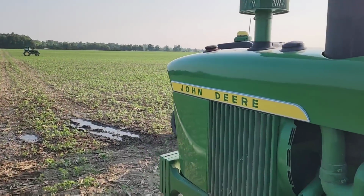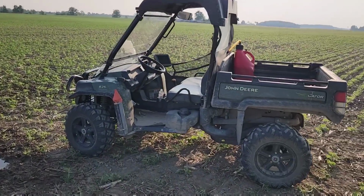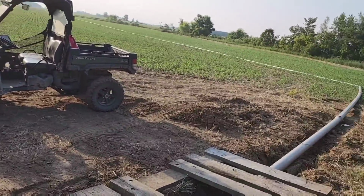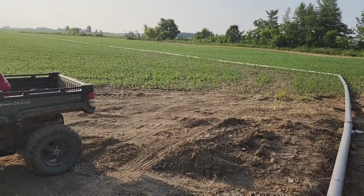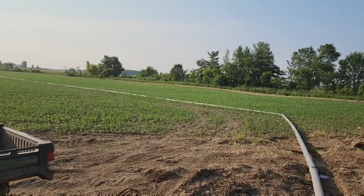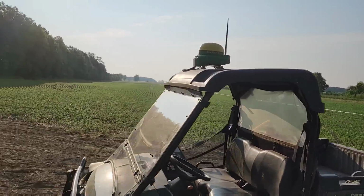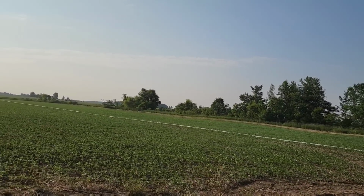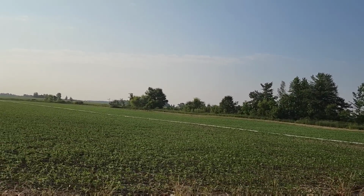So, all right, we gotta take the gator over to the pump and get her fired up. Pumping. Now the pipe is mostly full. Some of the water drains out when it shuts down, but it doesn't take nearly as long to fill it. And so it should come up to pressure pretty quick. And if we can get the right angle, since our gun is up by the road, we should be able to see it.